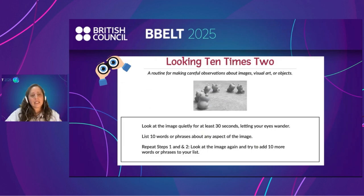And in the same way that we want to help them observe, right, and to think and to wonder, well, we cannot assume that our students know how to go about their thinking process. Another thing that we cannot take for granted. So we need to check and see if they really know what they are challenged to think. And in that case, I invite you to explore this technique called looking 10 times 2. It's a super powerful observation activity.